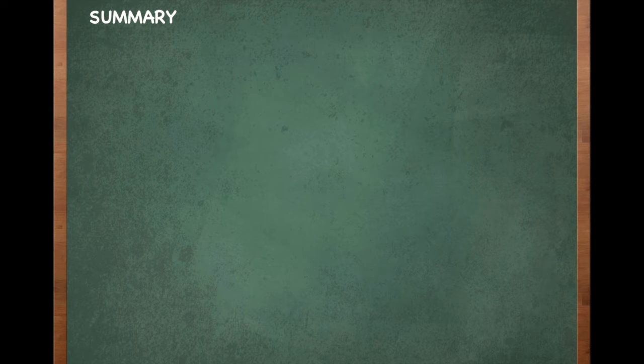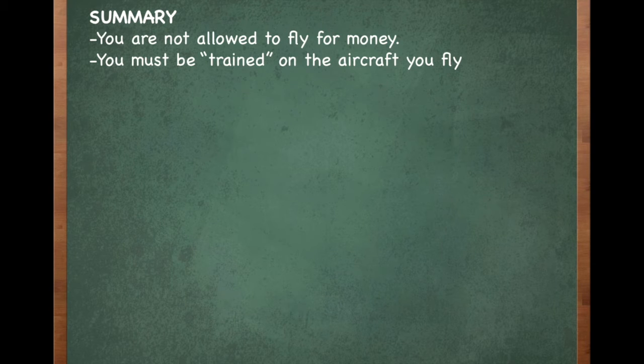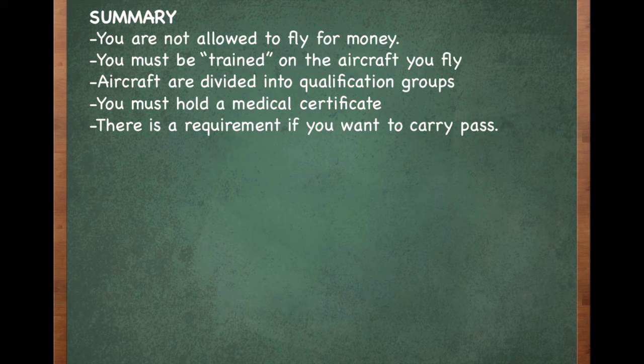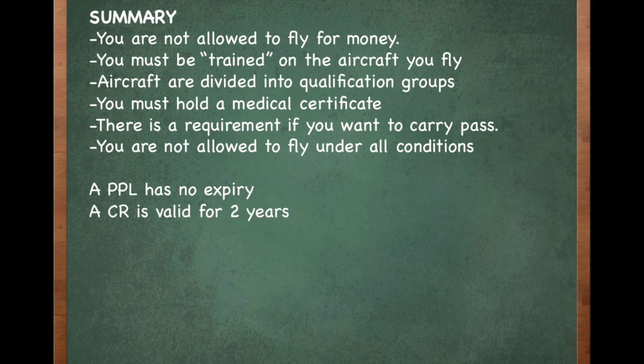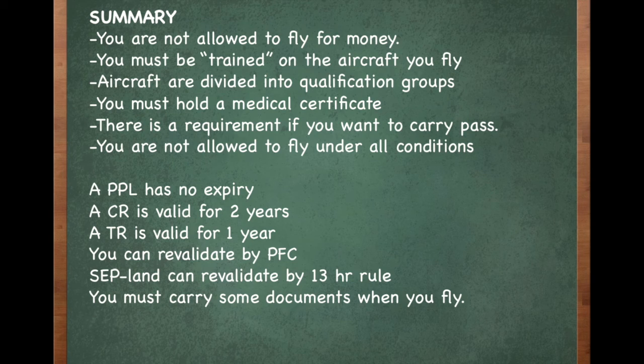So here is the summary of the pilot chapter. You are not allowed to fly for money. You must be trained on the aircraft you fly. Aircraft are divided into qualification groups. You must hold a medical certificate. There are requirements if you want to bring passengers. You're not allowed to fly under any condition unless you're qualified. Your PPL has no expiry, but your class or type rating does. You can revalidate the single-engine piston land class in two different ways. You must prove your privileges by carrying appropriate personal documents.